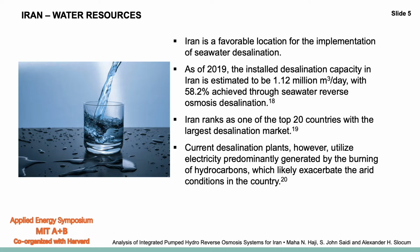And as of 2019, the installed desalination capacity in Iran is estimated to be 1.12 million cubic meters per day, with 58.2% of that achieved through seawater reverse osmosis. In recent years, Iran has ranked as one of the top 20 countries with the largest desalination market.